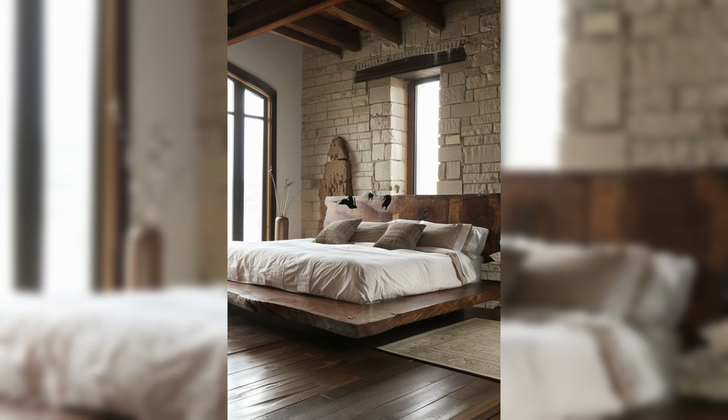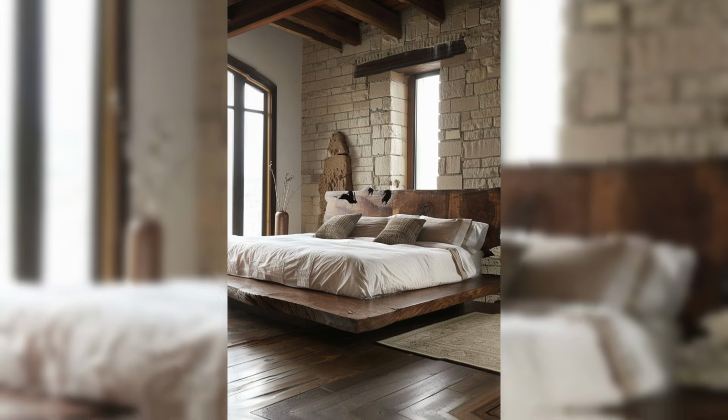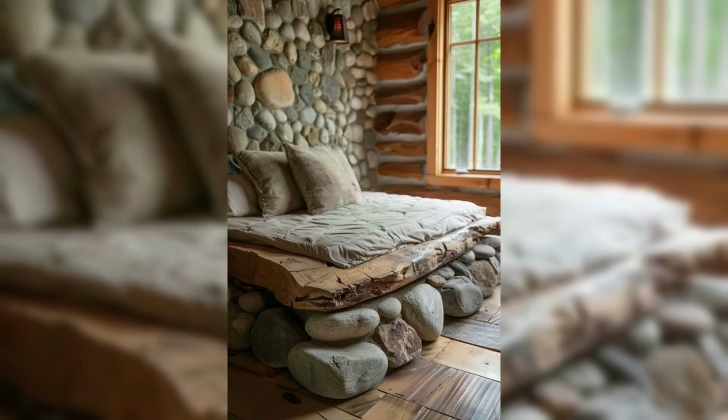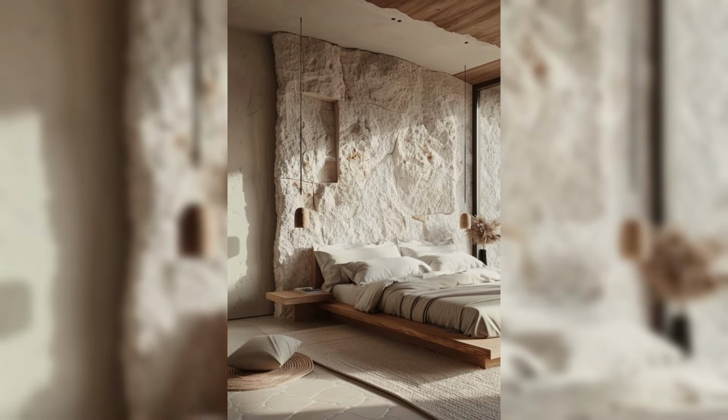This kind of bed doesn't sit high. Most of them hover low, just a few inches off the floor. You want that weight to feel grounded, solid, like the whole thing grew from the ground up and never left. It's not light, not dainty. It's rooted.